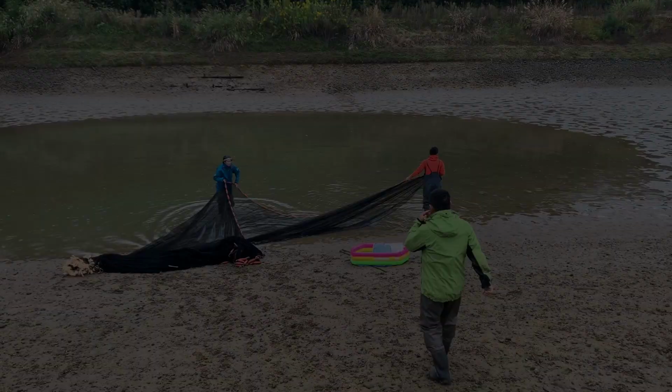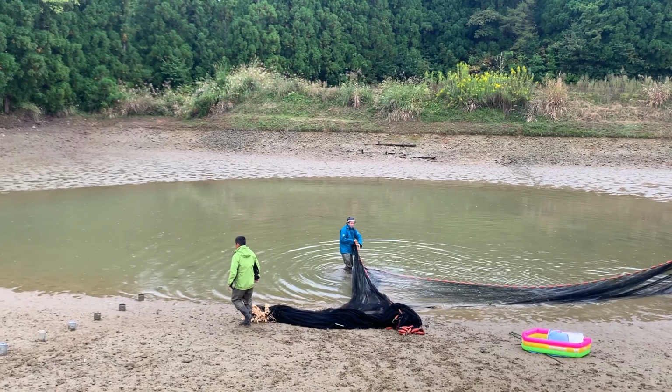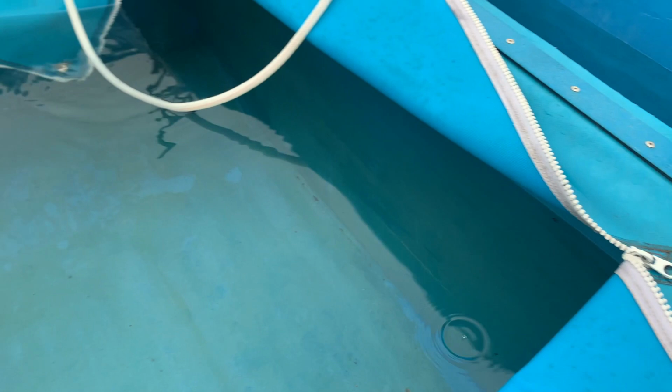It is time to slowly unfold the net and launch it into the mud pond. This mud pond has been drained by about 90%. One or two days before the harvest, Masaru-san ensures that all the water disappears into the valley.